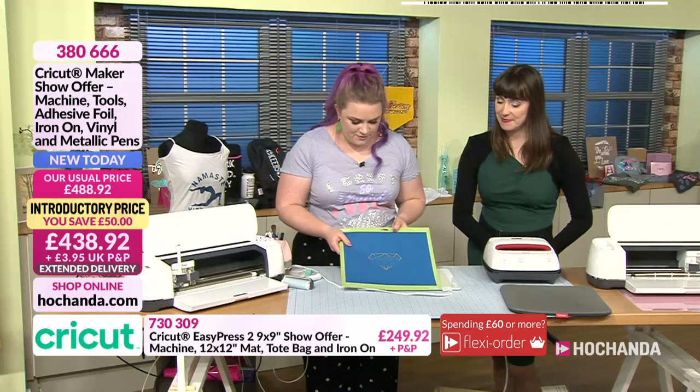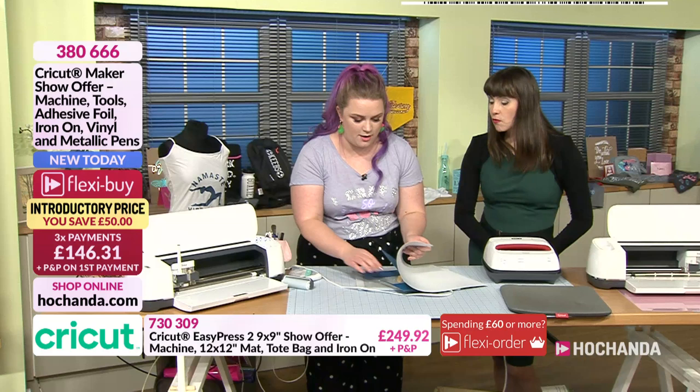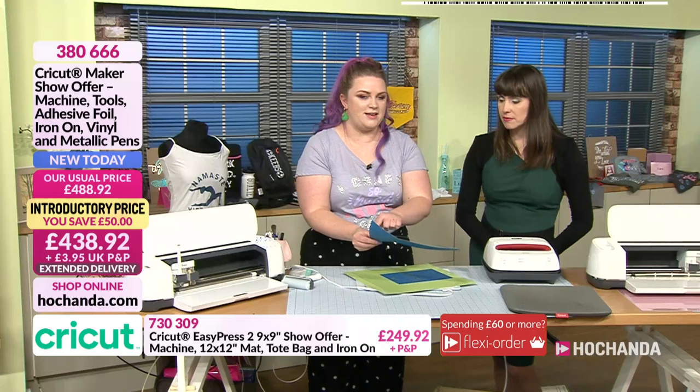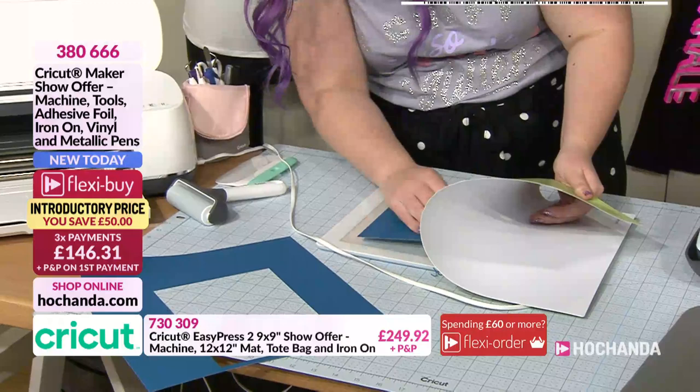Yes, please. But first of all, just while the show was starting, I've cut a card. So I'm going to show you how to remove that from the mat. We peel the mat away from the card, rather than the other way around. Why is that? If we peeled like this, our card would then have this bend in it, so it wouldn't stay flat. Whereas if we keep the card flat and peel our mat away, let's do this carefully because I've got little bits in there.